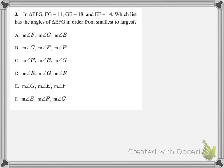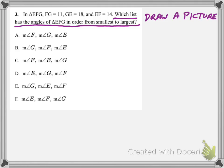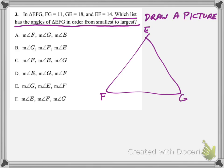Okay, now, in triangle EFG, FG is 11, GE is 18, and EF is 14. Which list has the angles of triangle EFG in order from smallest to largest? Now, draw a picture. It doesn't have to be a specific one, just draw a triangle EFG. FG is 11, GE is 18, and EF is 14.